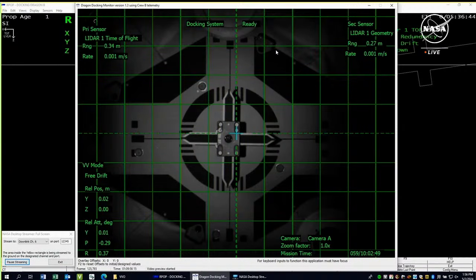Now 10 minutes since Dragon made its new home on the International Space Station at International Docking Adapter 3, or the Zenith port on the Harmony module.